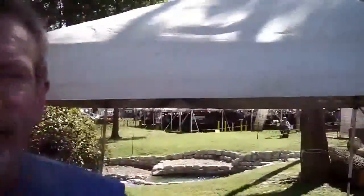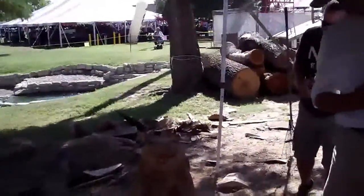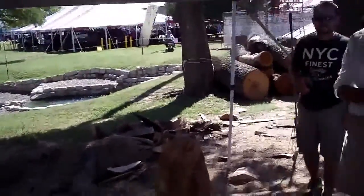Tell us about this piece that you did just a few moments ago. Okay, this is a beaver out of white oak, and we used a cutter gouge to texture out the center of the base to kind of make it look like a beaver chewed stump, add another dimension to the beaver carving.